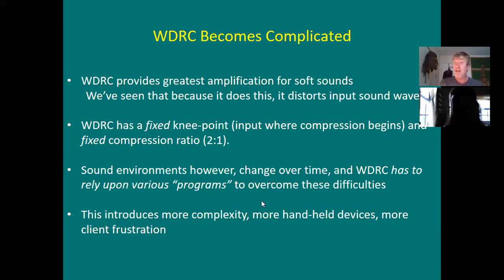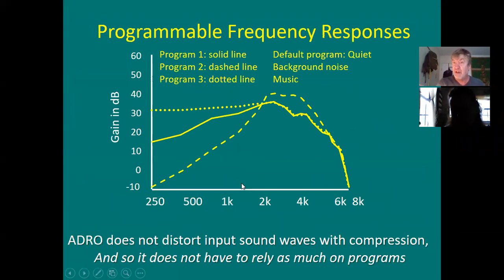We've got WDRC with handheld devices, lots of client frustration, which becomes a drag. Here's your frequency responses in typical WDRC. Here might be your listening in quiet program. Here might be your listening in noise program. See, you've decreased the lows, increased the highs, because most background noise is low frequency. Look at the dotted line.